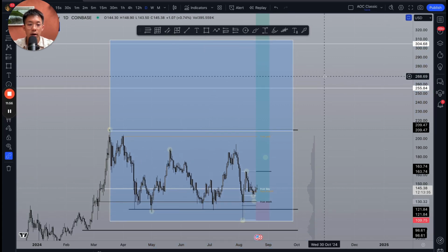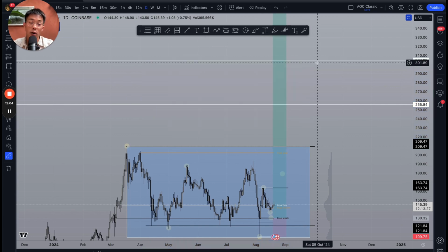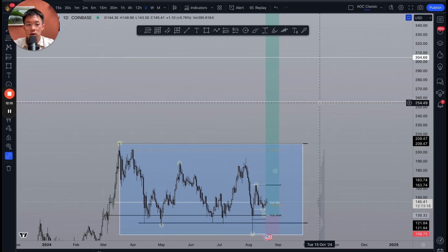If you are wondering why I'm setting my targets a little bit below these range deviations, it's because we want to take profit before other people do. Obviously, if everyone is looking at the same level, guess what? Your orders are probably not going to get filled. This worked really well for me in the last bull run, and I suggest you do the same. Just take your profit a little bit before everyone else does.